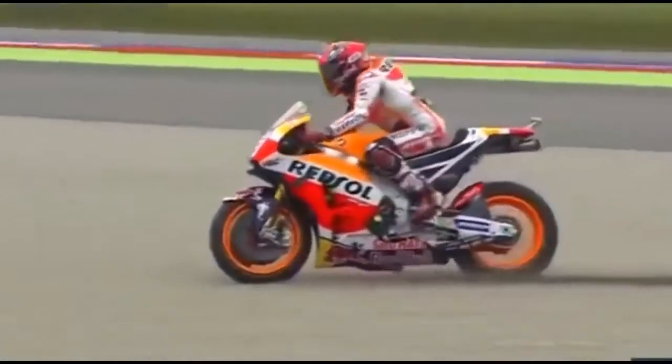It's Marquez. Whoa! Wow. I don't know if I'd be rolling my arms. There he is. He's basically just locked the front end. He's locked the front tyre in on the brake.